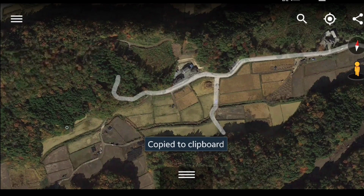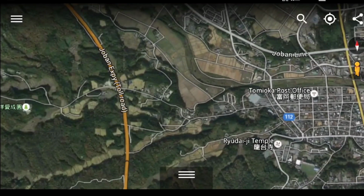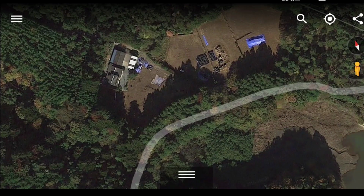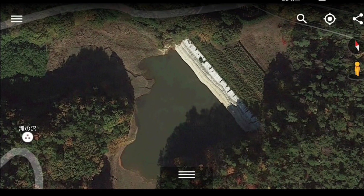You can tell it's into that forest. One of these here. That's where it's at. One of these. This is Tomioka. Another operation going on here. Blue tarps. Bags. I noticed this too. This white. This is like a little lake here. Seems like. And you can still find this today.